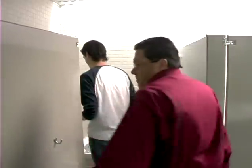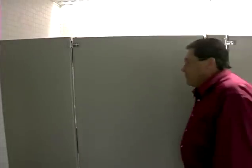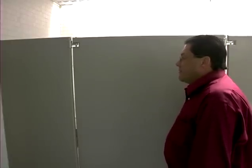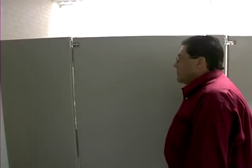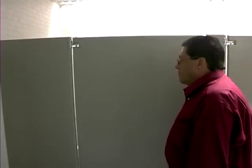In this situation, the monitor stays inside the multi-stall toilet room where the donor provides a specimen in an enclosed stall. The monitor can listen, but is not to watch the donor provide the specimen. For more information about monitors and monitored collections, please see Part 7 of this training.